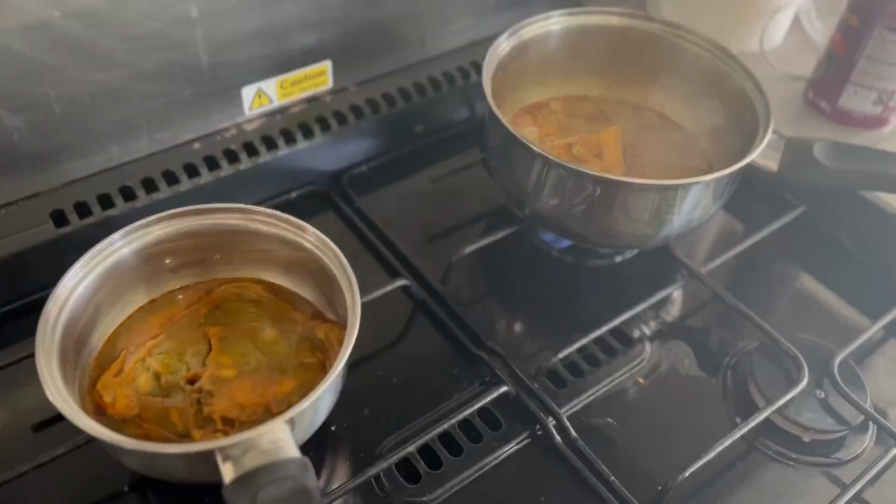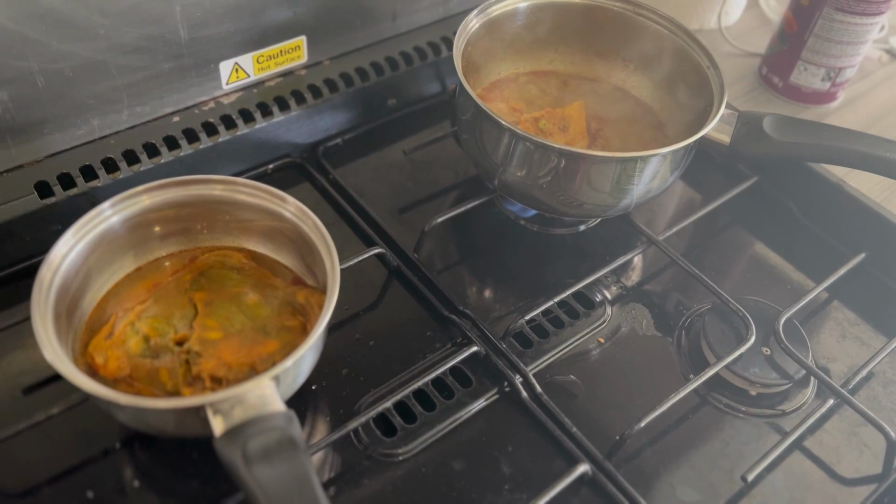Husband likes his Asian cuisine, so we're going to heat up the curry soup from last night.